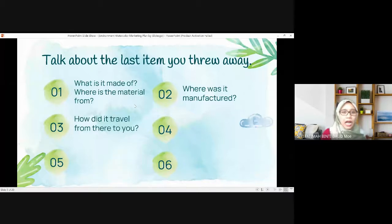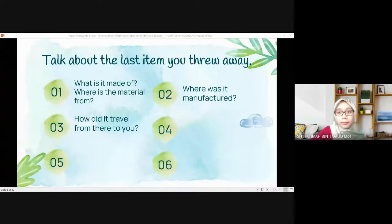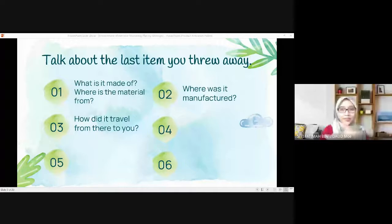Okay. Number 3, did it travel from there to you? Here is a factory just now. Okay, so tell me, where did you get the paper? First, from the tree, they cut down the trees and then they turn it into paper. And then, where did it go? Sent to the, what do you call a shop that sells paper? Yes, it's a shop, but what kind of shop? It's with S. Anybody? Shop that sells, a bookshop, yes. Yes, stationery shop, very good.